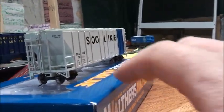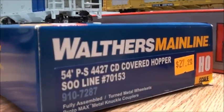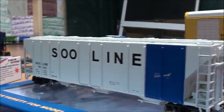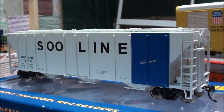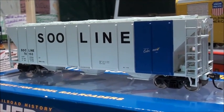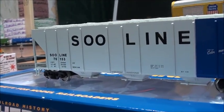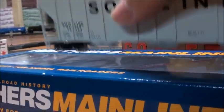I also have two more to show you guys. Here's another one. This is a Walthers Mainline covered hopper, the Pullman Standard 4427 CD covered hopper in the Soo Line paint scheme. I thought this was actually really cool. I got this one because I think I can use this for the CP trains, for the manifests, or even the oil trains, because I do know that some of the CP oil trains run a couple of those Soo Line hoppers, which is really outstanding. I even love the blue part here.